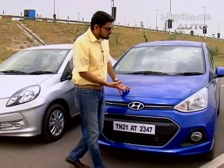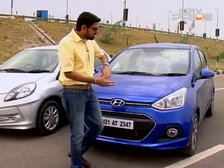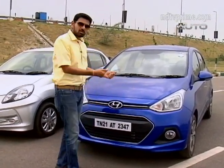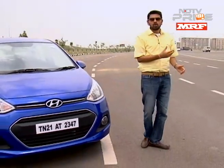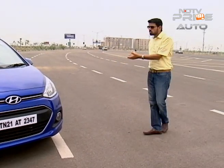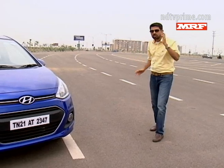Now you've got the challenger, which is the Grand i10 turned Xcent, which is, of course, the latest entrant, and which is why we are reviewing this segment for you. And it looks fairly smart, but then you've got the car that really started it all, the Swift Dzire, which looks not as proportionate. No, hang on, I'm sorry, what?